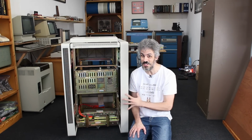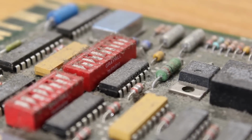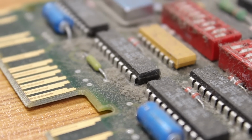This was the easy part. I took a look at some of the boards in there and they are filthy, just completely covered with dust. So I want to pull every single board out, clean it off completely, and also catalog what boards we have, what they might do, and maybe we can start figuring out what this system was used for.